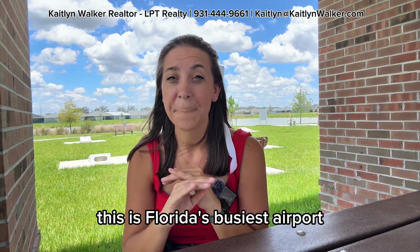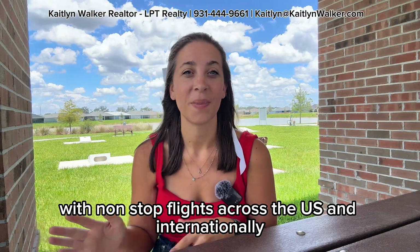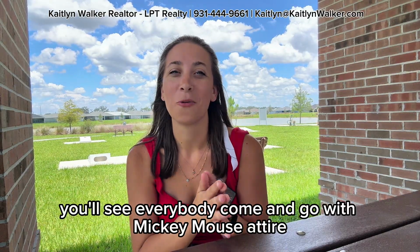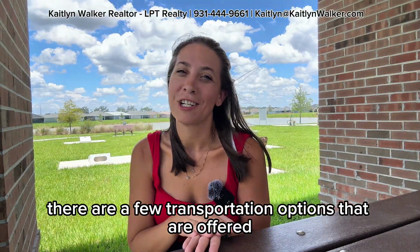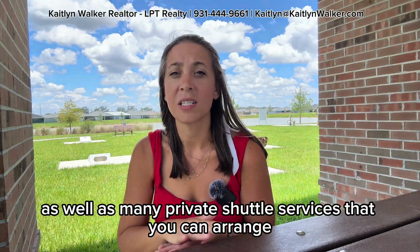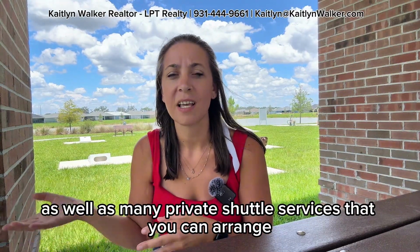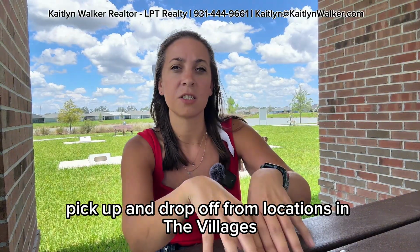This is Florida's busiest airport with nonstop flights across the U.S. and internationally. You will see everybody come and go with Mickey Mouse attire. I think it's so cute. There are a few transportation options that are offered through Groom Transportation here in the Villages, as well as many private shuttle services that you can arrange pickup and drop off from locations in the Villages to the Orlando airport.